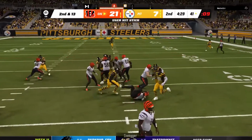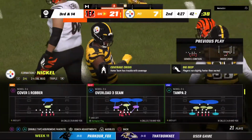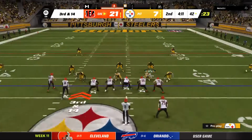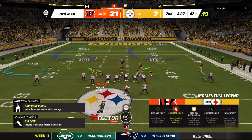On second down, they'll run with Gordon. And he is met in his tracks behind the line of scrimmage. Just a loss of a yard there, but it's not going to help. Now they face a 3rd and 14. They need a crafty play call here. 14 yards is what they need to try to convert this thing.